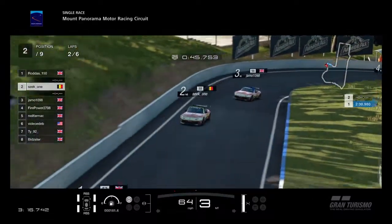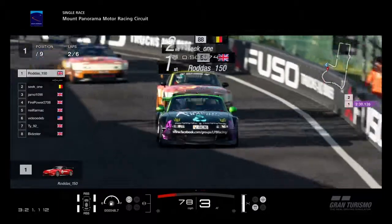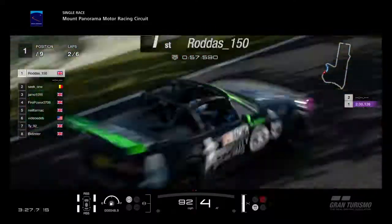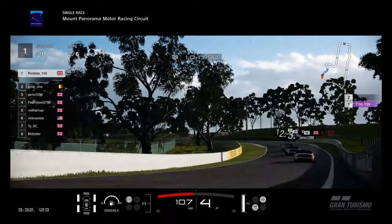But as we go up the dipper, Rodders trying to pull a little gap on Seat 1 here. But I think Rodders is slowing up there. He must have got in the wrong gear, because Seat 1's got about another 10 mile an hour on him here. As they go almost side by side up the dipper. Don't go side by side down here, boys. That's like signing off your own funeral.